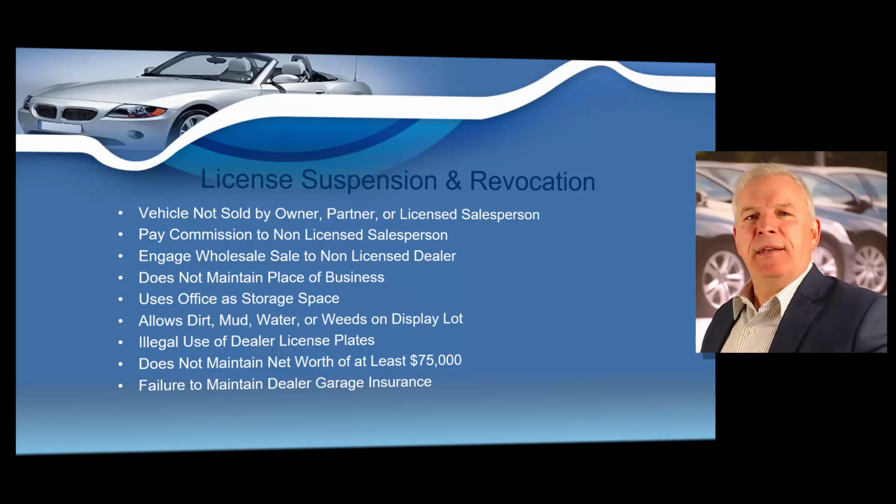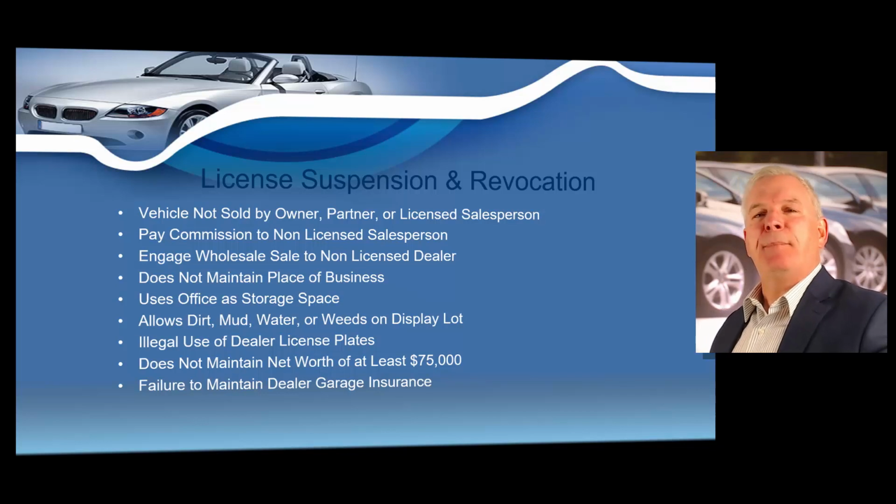When you're granted a dealer's license, the state of Ohio is basically giving you an opportunity to enter a business field that can be quite lucrative. However, you must follow several sets of rules and guidelines. All Ohio used motor vehicle dealers must follow all the laws we discuss in this course, and the BMV basically has zero tolerance for any dealer that does not follow the rules that we discuss in this course. Any dealer that does not comply or follow the rules can have their dealer's license suspended or revoked. And I want to go over the reasons that you could actually have your license suspended or revoked.